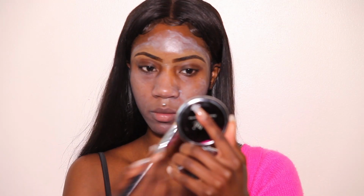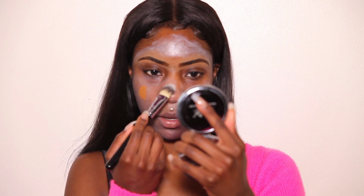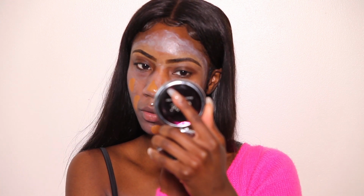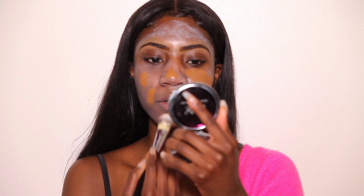But it's the Stigma Foundation F60 and the new Nars foundation in Macao, which I love so much. It's a tiny bit light, but I literally will make my face darker when I contour with an extra dark concealer. Oh my gosh, it is sliding on smooth like a baby's bottom, bro.